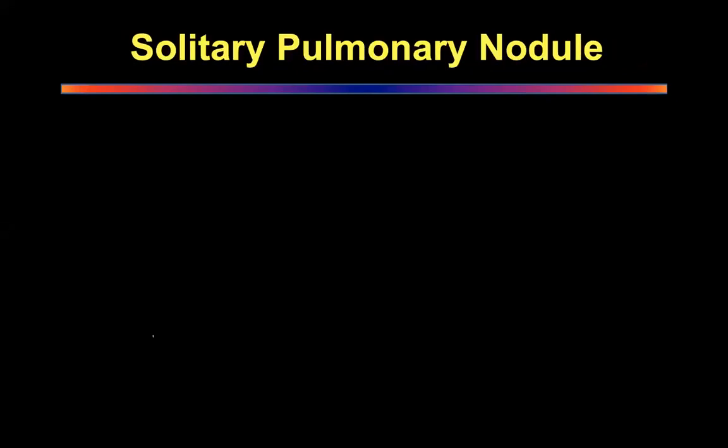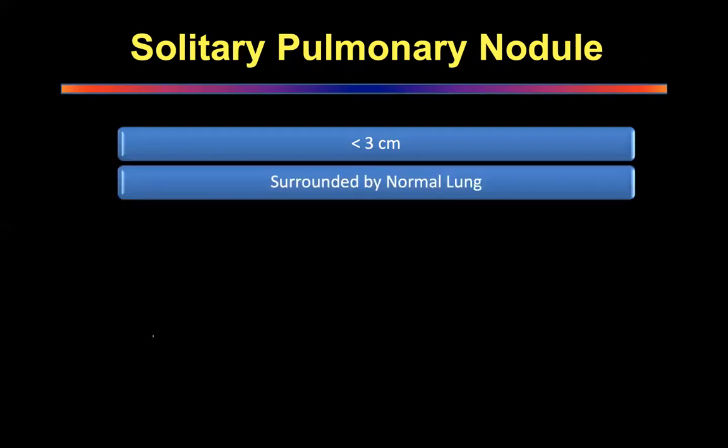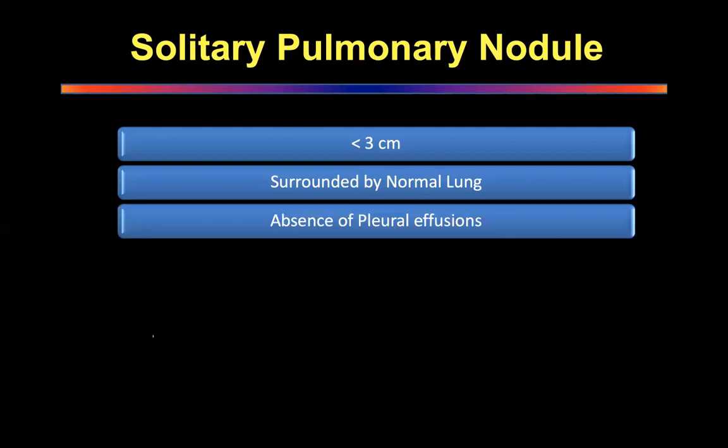So let's start the talk by defining what a solitary pulmonary nodule is. A solitary pulmonary nodule is anything that's less than 3 centimeters. That's the first important thing, okay? There are 2 or 3 important numbers that will come, and I'll highlight them as we go along. So the first important number is 3 centimeters or 30 millimeters. It should be surrounded by normal lung. That is very important, okay? That is the definition of a solitary pulmonary nodule.